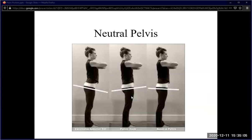So that's my little talk today on pelvic posture. Now you know the do's and don'ts. Try standing up against a wall. Try having someone take a picture of you from the side so that you can get a better idea to see where you're at, and shoot me your questions if you have them, or if you want help with anything, you just let me know and I will help you out whenever I can.